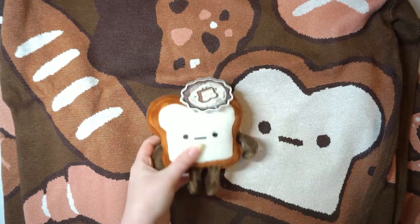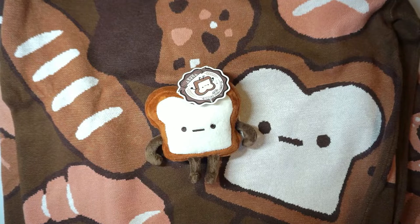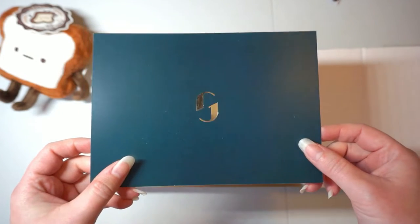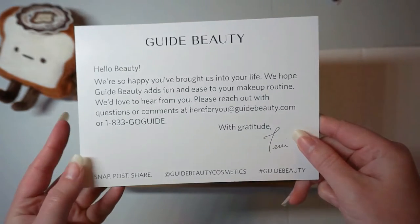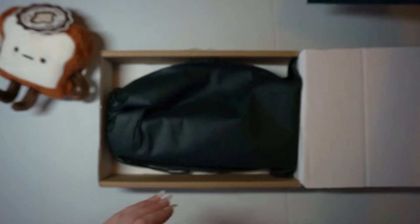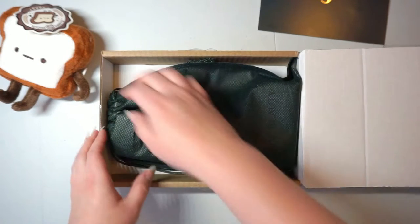So, this is my package from KINWAMONSTER. Adorable. And next up we have, this is from Guide Beauty. They have a very pretty little loco card here. So they make more accessible beauty accessories. So I have been wanting to try out their eyeliner set. So that's what I got.